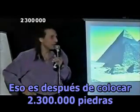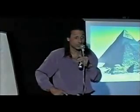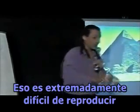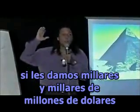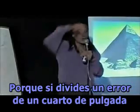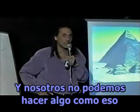That's after placing 2,300,000 stones that you have cut with copper tools. Yeah, you need some pretty good moonshine to do that one. But I guarantee you, that is extremely difficult to reproduce. In fact, there is no way engineering companies on this planet could ever reproduce that. Even with all of our modern technology, if we give them billions and billions of dollars, they couldn't come up with anything like that. Because if you divide 1/4 of an inch error by 2,300,000 stones, the accuracy at which you're placing these stones is outrageous.